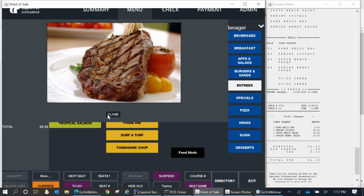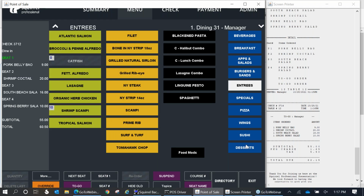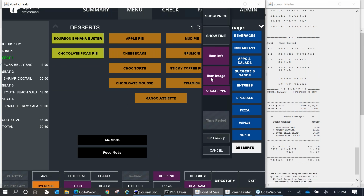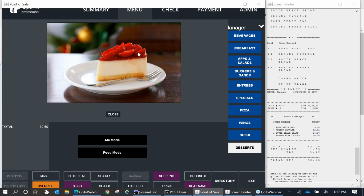Well, let's look at which one looks a little bit better. I can do the same thing with desserts, and you could do an individual item that is like a dessert cart, or you could do them individually, right? And I could come over here, go more, go item image, hit my cheesecake, and pull that right up. So it's a nice feature, again, can be used a multitude of different ways, and that's really what we're going for overall. Make sure that you can optimize the system for both training, staff enhancements so that they're able to work cleaner, faster, and more efficiently, and then also to provide that amazing guest experience for the people that are coming in.